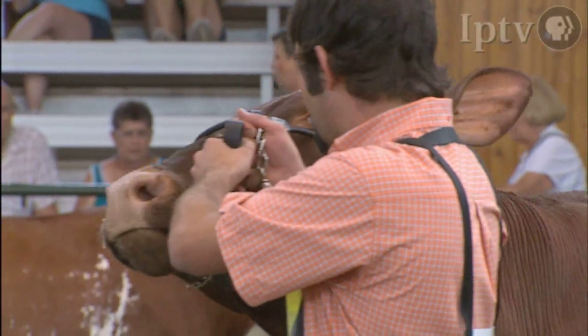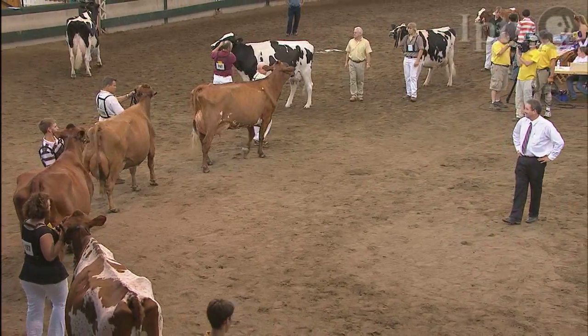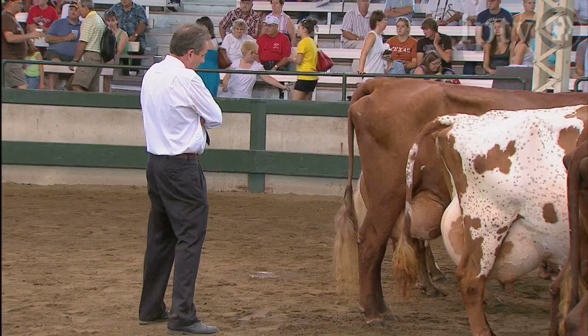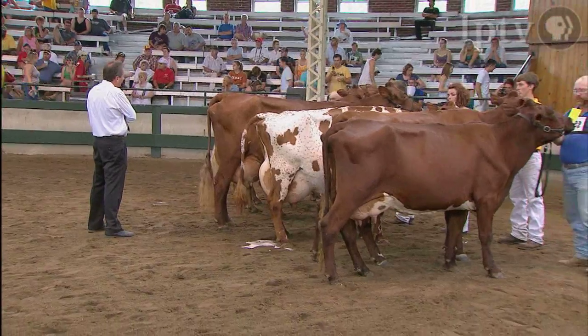The milking Shorthorn is regarded as one of the world's oldest recognized breeds. Originating from northeastern England, the productive dairy cows were first introduced into the U.S. in 1783, long before the first Iowa State Fair.